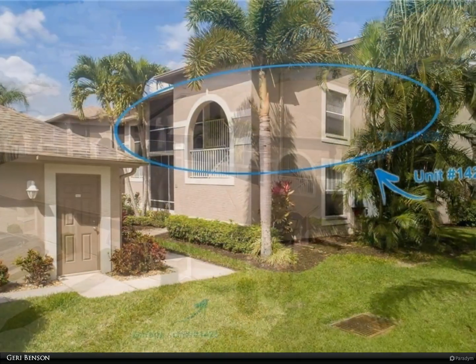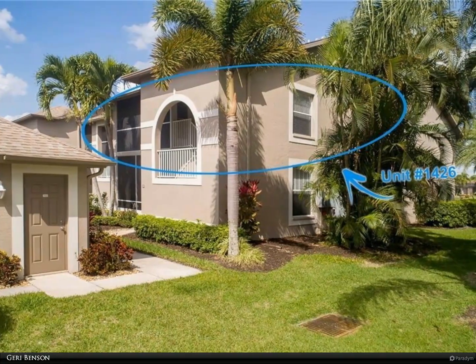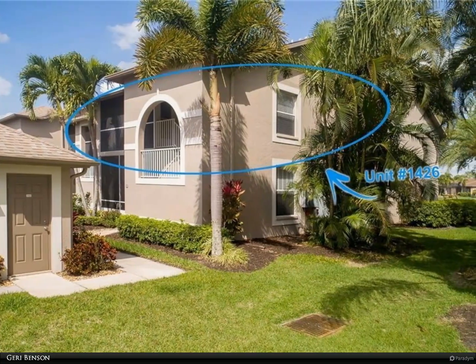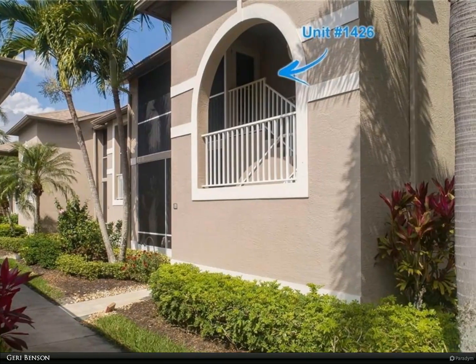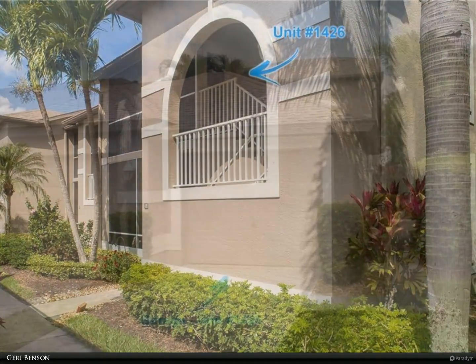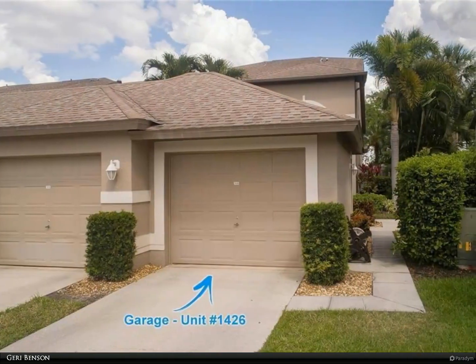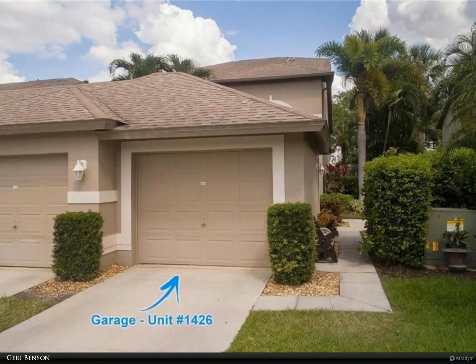Beautiful end unit on second floor. Great view of first fairway and first green. Two bedroom plus den, two bathroom, offered partially furnished. List will be provided. Close to Hickory Links Street pool. Updated and gorgeous. Bring your golf clubs, swimsuit and toothbrush. This home is stunning, you won't need to change a thing.